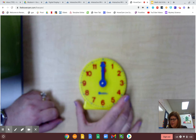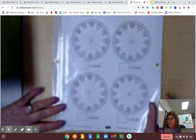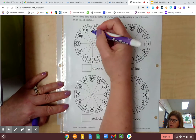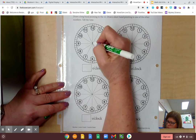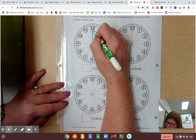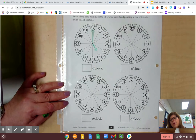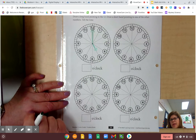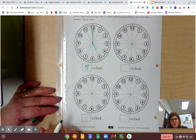It's 12 o'clock. Okay. So I have a paper, and you don't need to have your paper or anything right now, but I'm going to try to draw some hands on the clock. Let's try the green one. The minute hand goes up to the 12. And let's say the hour hand is there. The word below is o'clock. So what would be the time that this is saying? The short hand we read first, that's the hour hand, so we would say it's 5 o'clock. If you said 5 o'clock, good job.